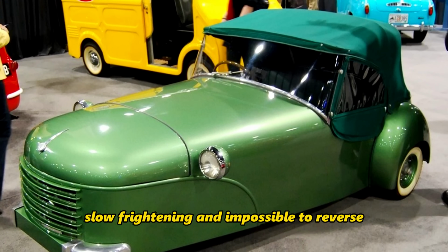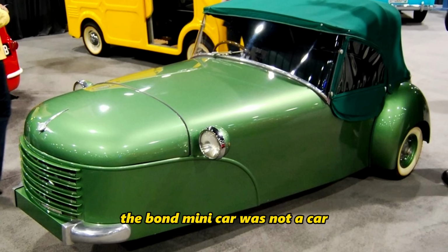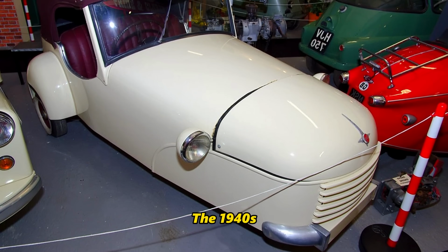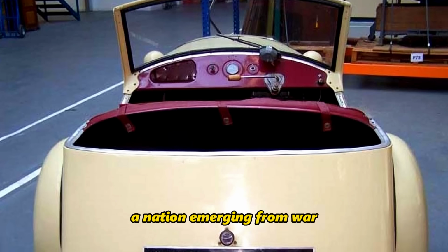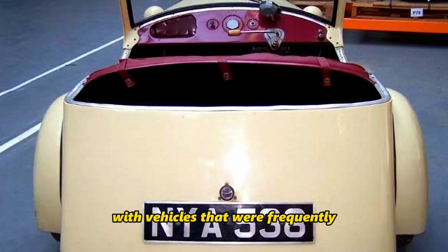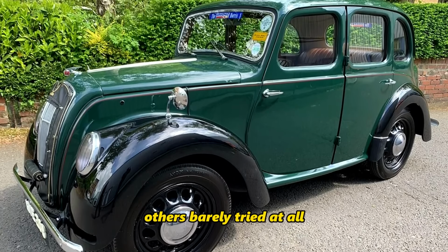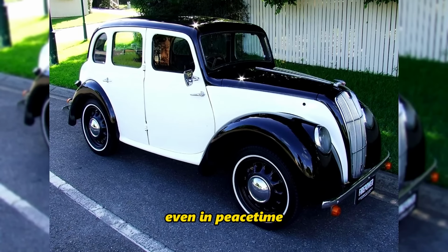Cold, wet, slow, frightening, and impossible to reverse, the Bond Mini Car was not a car. It was a rolling catastrophe. And somehow, many people still bought it. The 1940s were a brutal chapter in British motoring history. A nation emerging from war, starved of resources, attempted to rebuild its roads with vehicles that were frequently unworthy of the journey. Some manufacturers tried bravely and fell short. Others barely tried at all. These cars remind us that progress is never guaranteed, even in peacetime.